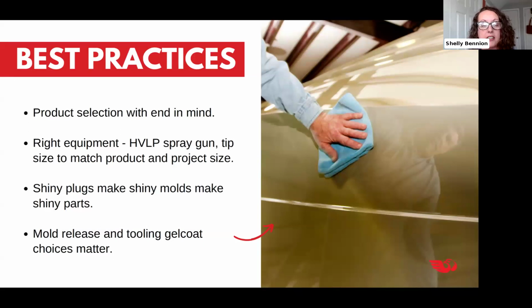So some of the best practices that we have up there are product selection with the end in mind. Jody and Rob both touched on this, that a lot of our conversations we will start when we're talking with you, or when our distribution partners are talking with you, they'll start with, what are you trying to achieve? How we direct you. If you're trying to build a low-cost one-off plug for a one-time mold pull, that conversation and our product selection is going to look very different than, like Jody mentioned before, if you have a plug or pattern that you're going to hold on to for multiple years and make 10, 15, 50 molds off of.